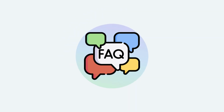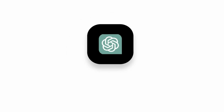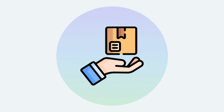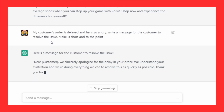You can do abandoned cart setup, write email campaigns for your new product launch, and even create complete email automations by using this tool. Along with this, you can also ask ChatGPT for situational responses. For example, let's say the order of your customer is delayed and he is so angry. You can simply ask ChatGPT to write a message to your customer that will resolve the issue, and it will give you a well-crafted message within a matter of seconds.